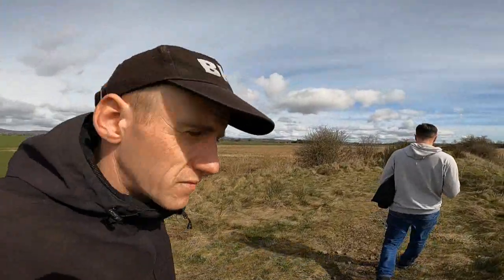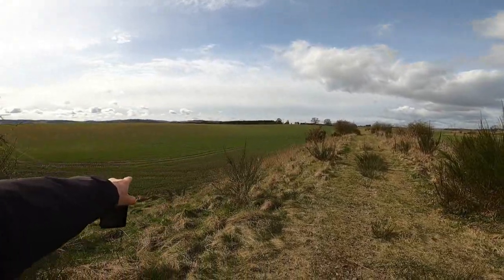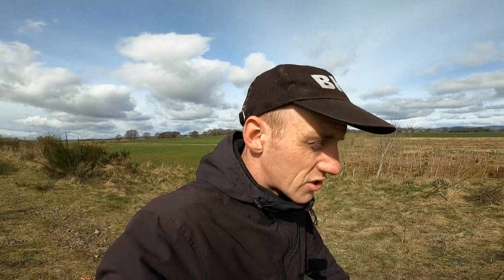So here we are, folks. We've walked along this railway. We're back again on the railway and you can see it's a lot higher than the fields at each side. And now we've come along as far as this incredible ancient standing stone. This is a unique piece of history that we're about to show you on the channel today, because I've only been here once before, but it's an incredible Pictish standing stone, folks, and it's one of the only Pictish standing stones to depict a boat, a Pictish boat.